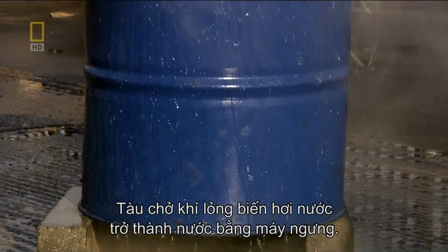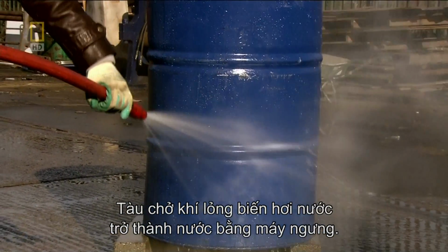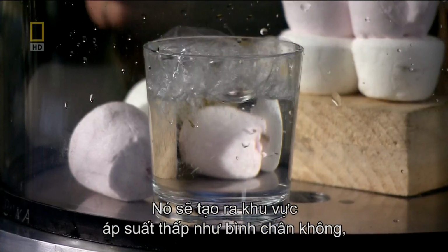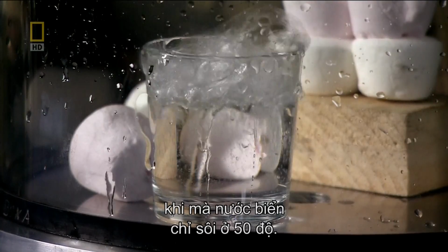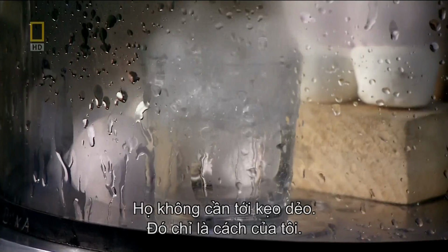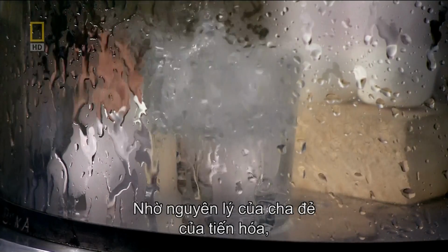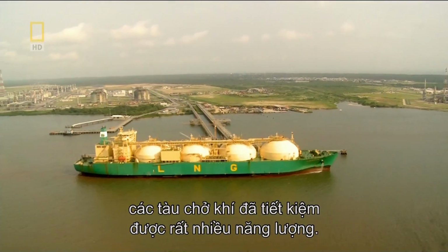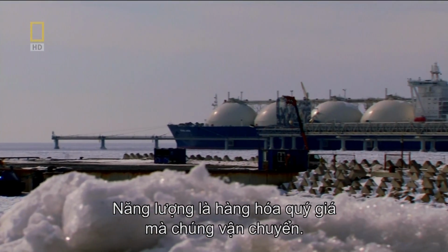Liquid gas carriers instantly turn steam back to water using flash condensation. And that creates a low pressure area, like my vacuum jar, in which they boil seawater at just 50 degrees C. They don't bother with the marshmallows. That was just my idea. Thanks to a principle noted by the father of evolution, gas tankers save a huge amount of energy. And energy is the precious cargo these ships deliver.